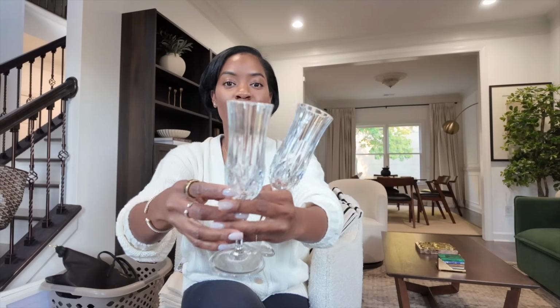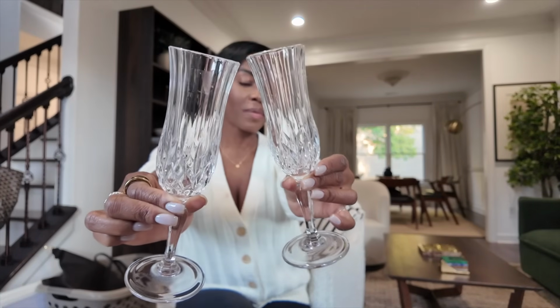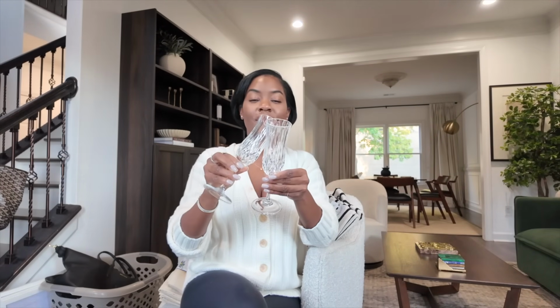But I got these beautiful crystal champagne flutes, and I love how sturdy and not flimsy they are. They're very heavy duty. I always buy my glasses from CB2 or Crate and Barrel, those beautiful stores, and I always feel like they break so quickly. Granted, these will break if I drop them, but with the CB2 ones I'll be cheersing too hard and it just cracks. So I got these ones and I love how heavy duty they are.